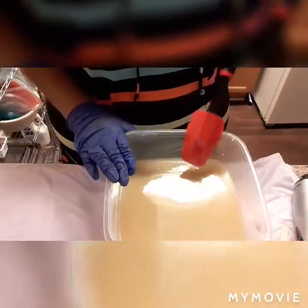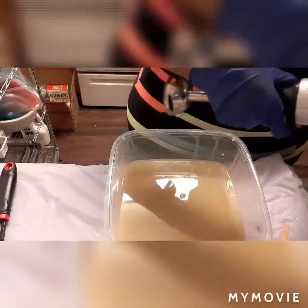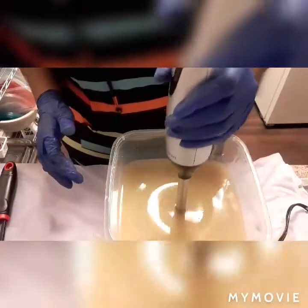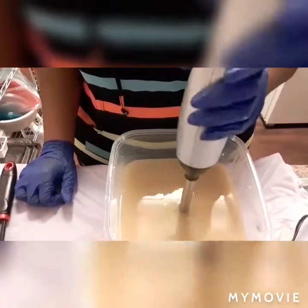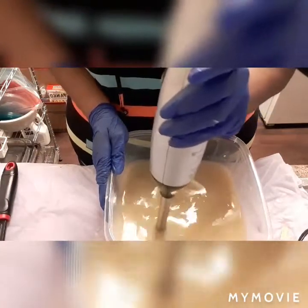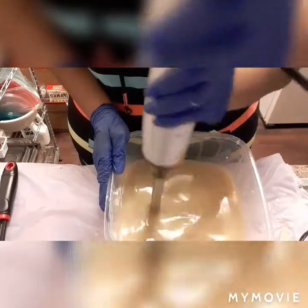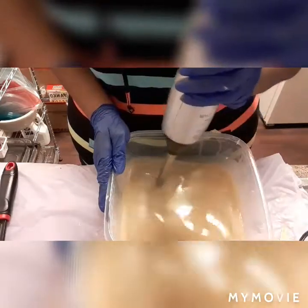I'm going to go ahead and whip this up a little bit and put my fragrance in, because you guys know I always forget to put my fragrance in the main batter. Y'all know what I'm talking about. I do this to get any air bubbles. I don't have any. All right, here we go. I blend and I mix.